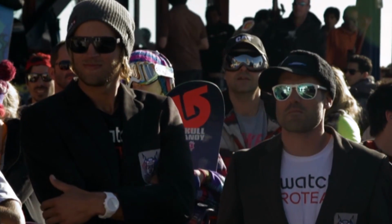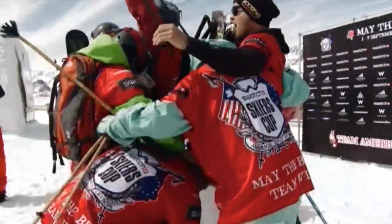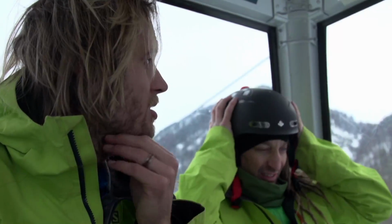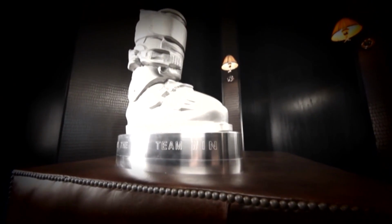With Team Americas under Captain Cody Townsend taking the title at the last event in Chile, Team Europe, captained by Swede Kai Zacherson, will be out for revenge and fighting hard to win back the coveted Skiers Cup.